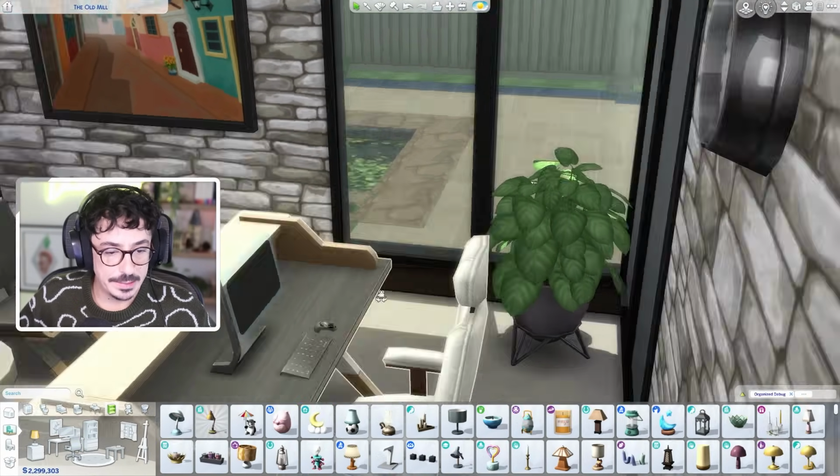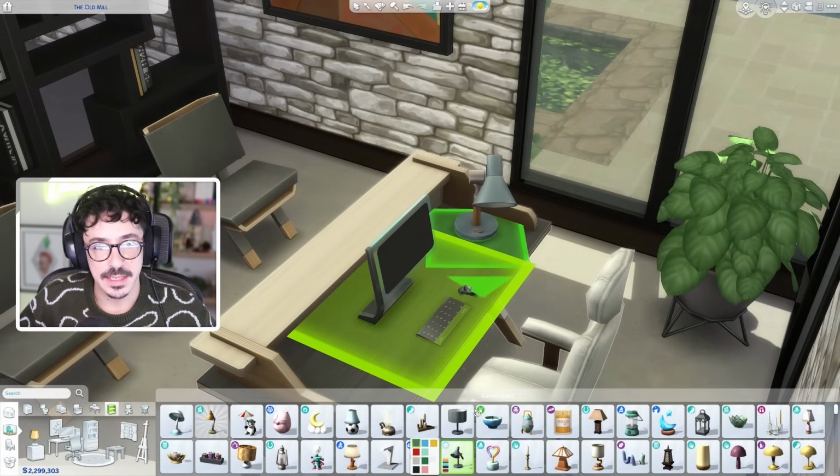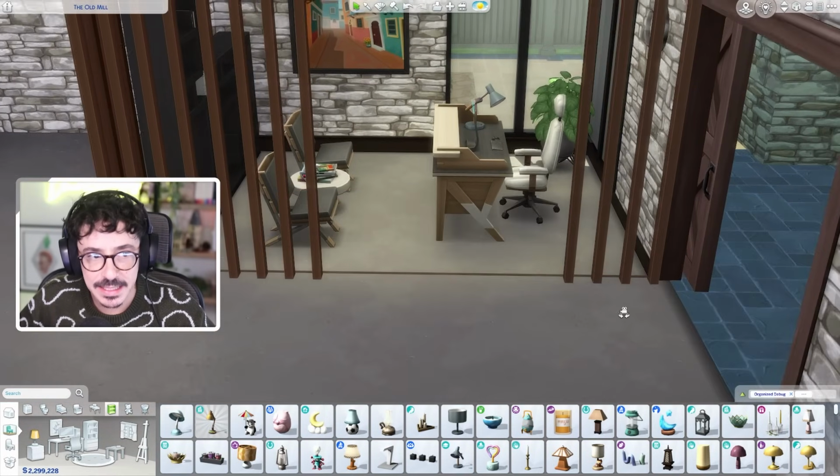And I think just to finish off, what I want to do is put up a little desk lamp. And we're going to go very simply. Oh, I might even use that grey. Oh, that grey works here, actually. Yes. And put that just there on the desk. And I think that area is as it needs to be.